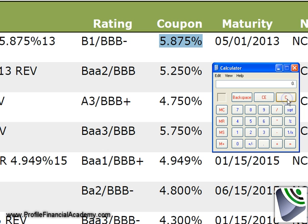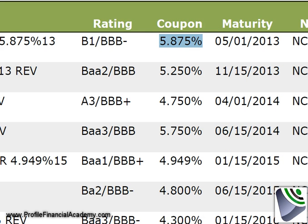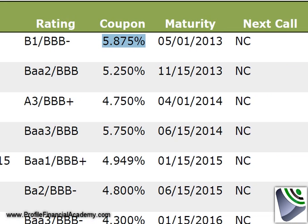$58.75 per year. The fact is most bonds pay the interest every 6 months, so you would take your $58.75 divided by 2, and for every bond you would get $29.38 every 6 months. Okay, let's move the calculator to the side for a minute and keep going on the chart. Next, we see what the maturity date is. In this case, the bond matures on May 1st, 2013.